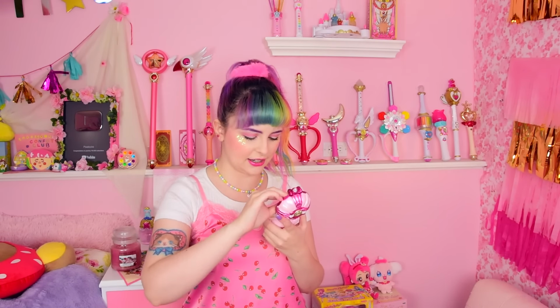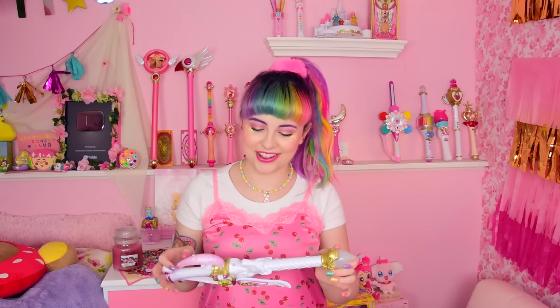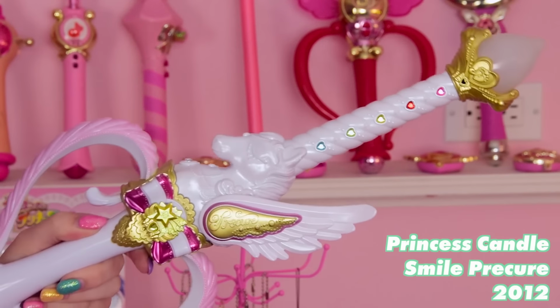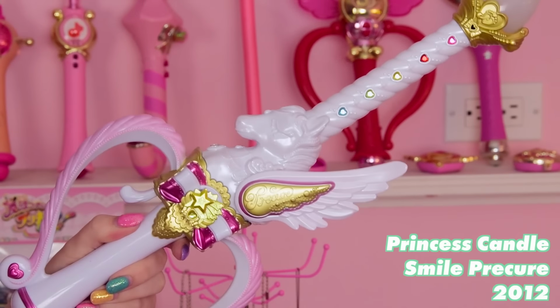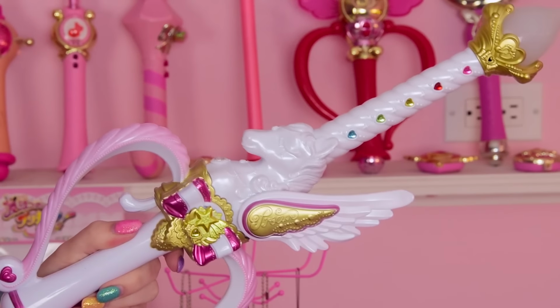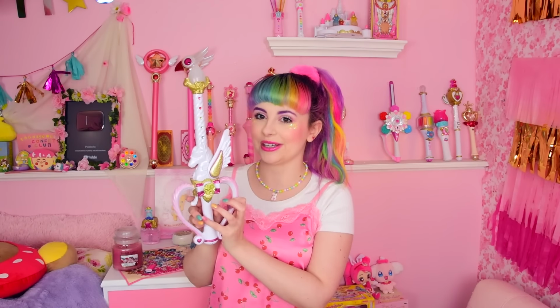And yeah, it's in almost like new condition. It's gorgeous. Also from Smile, I have the Princess Candle. This was also a fairly early magical girl wand that I added to my collection. I think it's gorgeous. I also think this is one of the cooler wands that Precure has put out. When you pull the trigger, the wing moves. Come on, dude. That's pretty freaking cool.